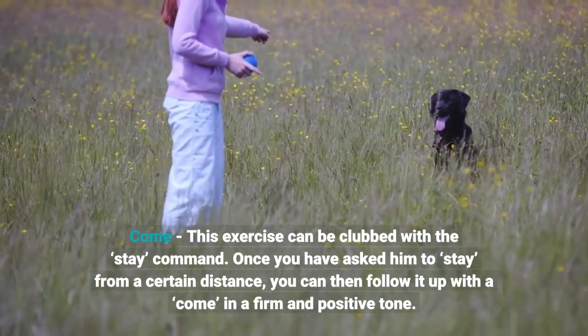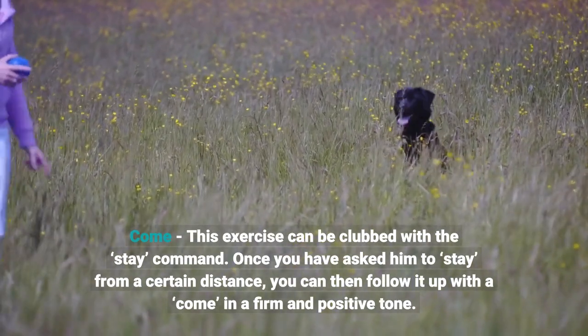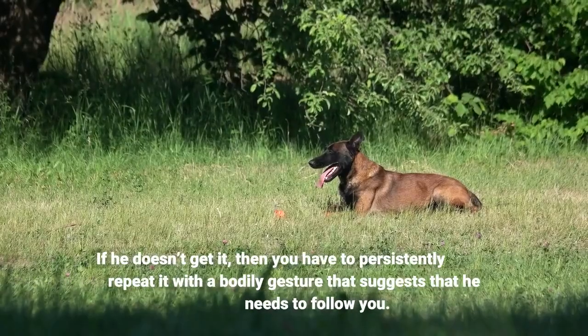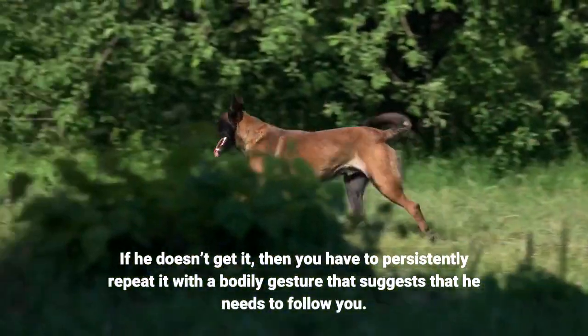Come. This exercise can be clubbed with the stay command. Once you have asked him to stay from a certain distance, you can then follow it up with a come in a firm and positive tone. If he doesn't get it, then you have to persistently repeat it with a bodily gesture that suggests that he needs to follow you.